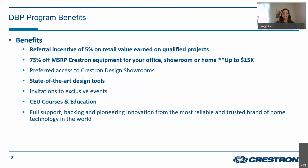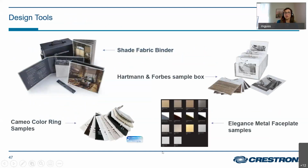We also offer state-of-the-art design tools, and I'm going to show you exactly what those options are. Invitations to events, doing a lot of virtual things like this, and then the CEU courses like we did today, and the education. So these are the design tools that you're eligible to receive as a partner, free of charge.